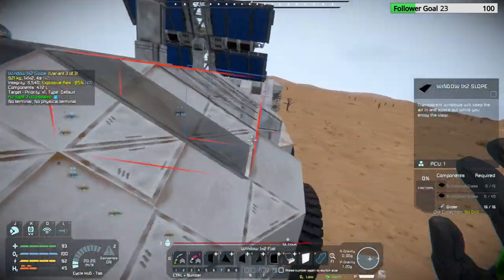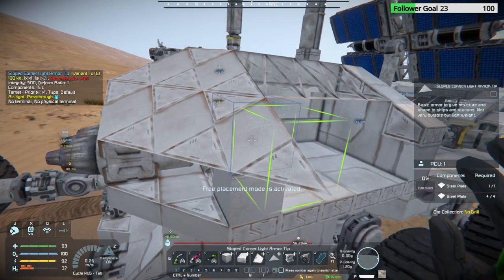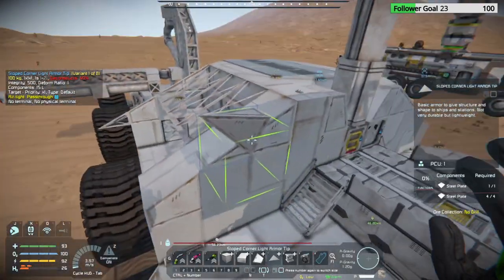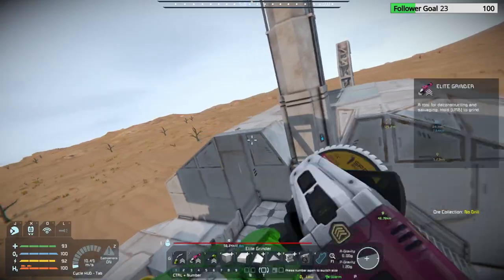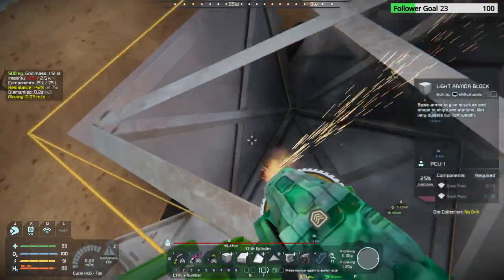Okay, I brought that out a little bit further. So, I should angle this side too. It would make it look less harsh. Oh, I did do that on this side. Okay, well. Definitely gonna do it on this side then.